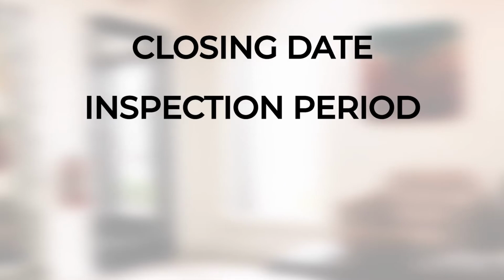Inspection period. Typically, the buyer shall have 10 to 15 days, unless otherwise stated on the contract, to perform inspections on the home and to either terminate or renegotiate the contract if the inspection comes back unacceptable.